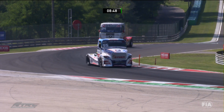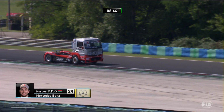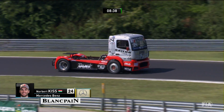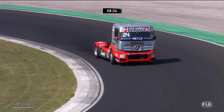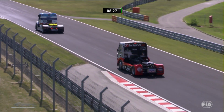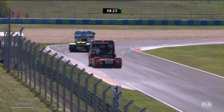So just trying to get some heat into the tyres, so crucial. All on Goodyear tyres. And Norbert Kiss is the driver they're all looking towards. Truck number 24, his Mercedes-Benz. You can see the weight all at the front. He's the local hero. He's had a good season so far. He's pulled in some good form last round at the Slovakia Ring, and he picked up a couple of wins there for the Tankpool 24 racing team.